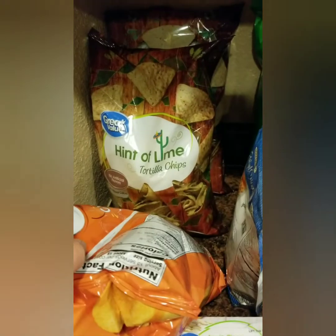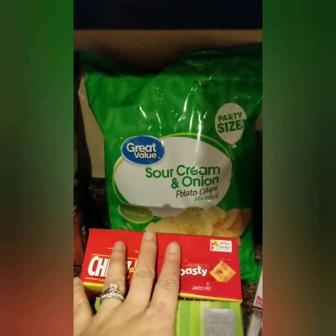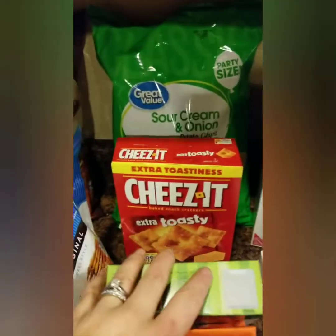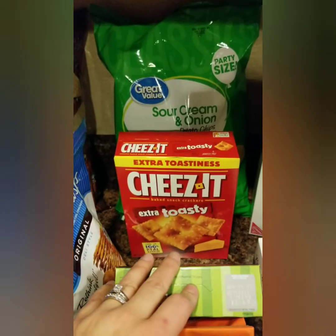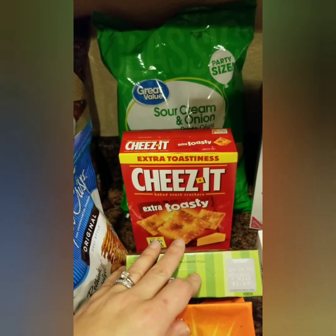A couple things of tortilla chips, a hint of lime, and then just the restaurant style. Then a party size of the Great Value sour cream and onion chips. Some extra toasty cheese. It's really funny because most of the time I can't find these. They're sold out, and the one time everything else is off the shelves, there's tons of these.